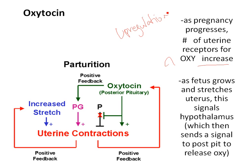Now, the other thing that's going to be happening as the woman becomes larger and larger, the baby grows, the fetus is stretching the uterus, we're going to have nerve receptors, mechanoreceptors that respond to stretch. And as the pregnancy progresses, they're going to start firing off and telling the hypothalamus here that we're about to have a baby. So as we get closer and closer to full term, we are going to signal for the release of oxytocin.